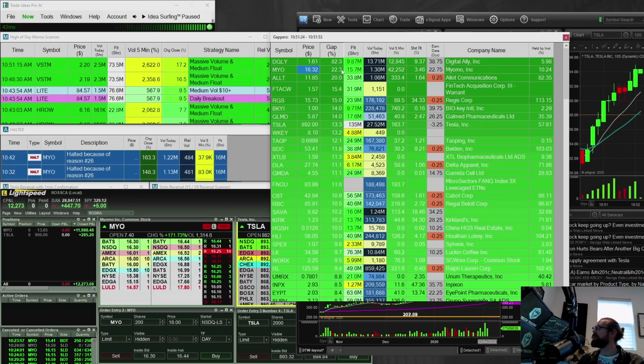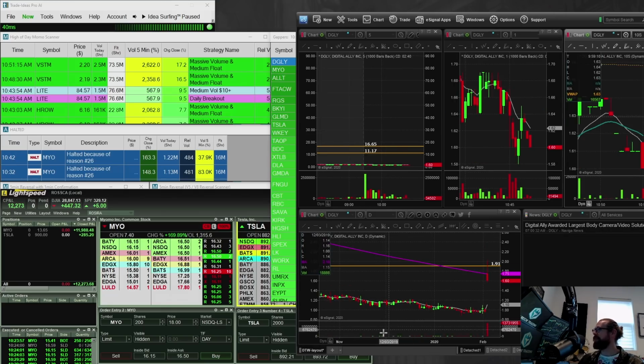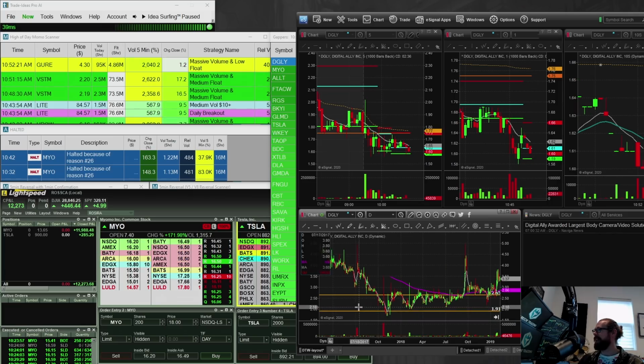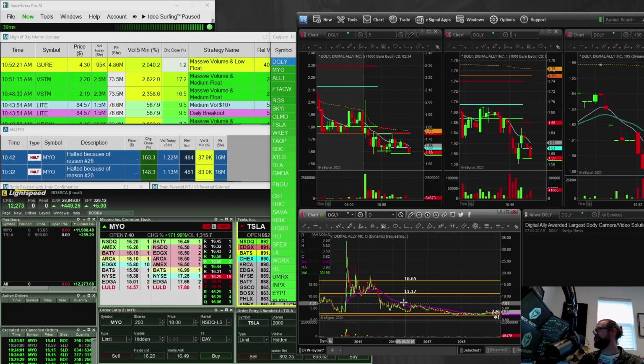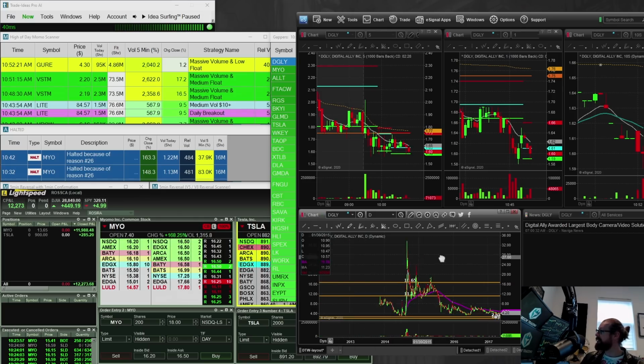Note that MYO is the second leading gapper right here. So first leading gapper, DGLY, Digital Ally. I've traded this. I'm familiar with the stock. I traded it back here in 2014, 5.5 years ago. I remember trading this stock.